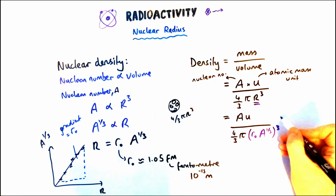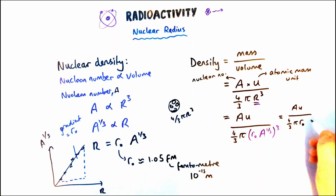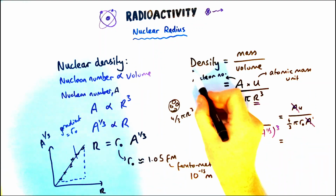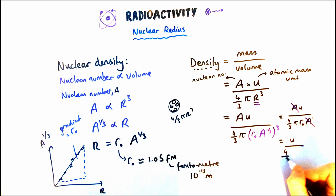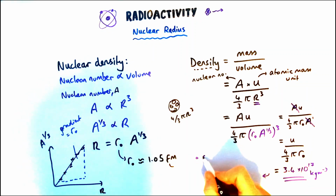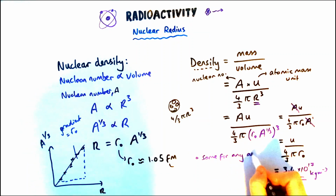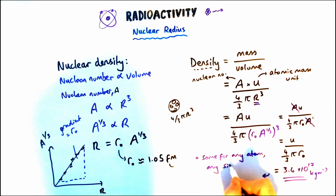We've got a third times a cube, which is going to cancel down, meaning we've just got A on the bottom. We've also got A on the top, meaning we can cancel both those down and come up with our final expression for density, which equals the atomic mass unit divided by 4/3 pi R0 cubed. Now, all of these things are constants, so they don't depend on the radius of the nucleus or the number of nucleons. If you plug those numbers in, you get a value of 3.4 times 10 to the 17 kilograms per meter cubed. So the important thing about this is it's the same for any nucleus. It doesn't depend on nucleon number, doesn't depend on radius at all.